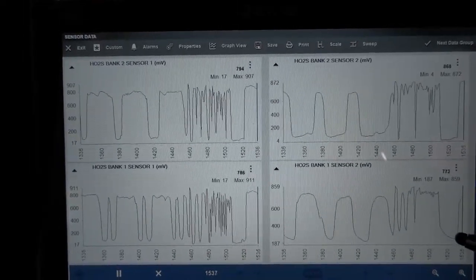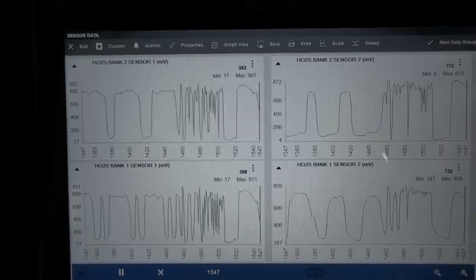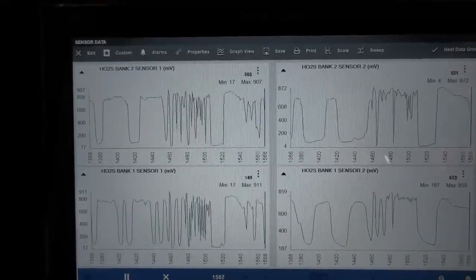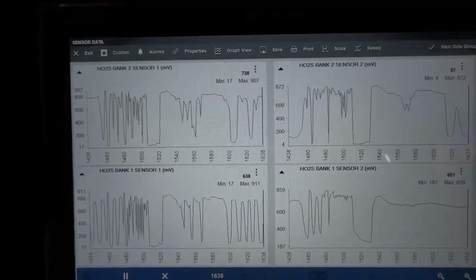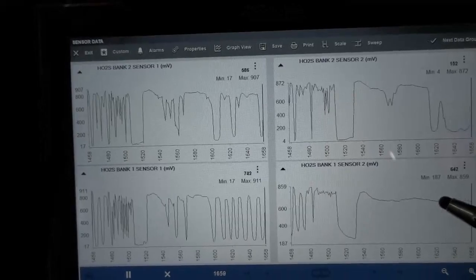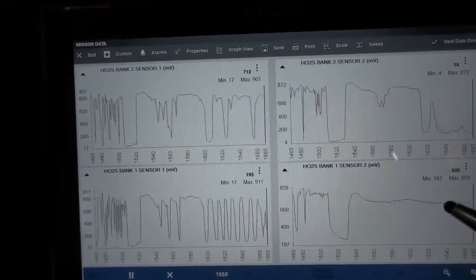Let's see how fast this is gonna react. I mean, it's hot now. It might be working fine. Yeah, so as you can see, this one dropped, but this one here didn't. Okay, this is kind of stuck.